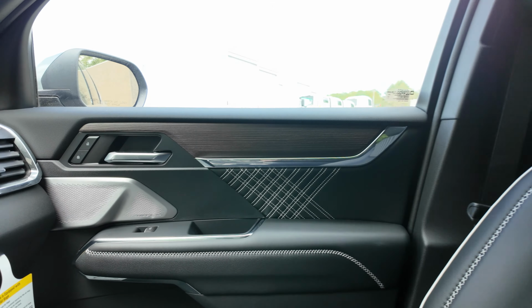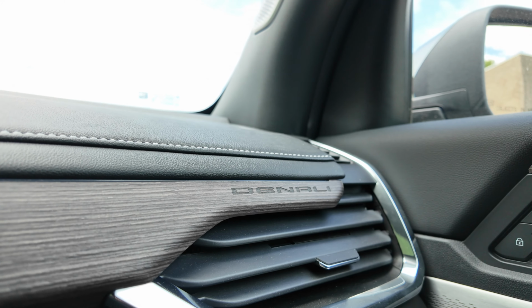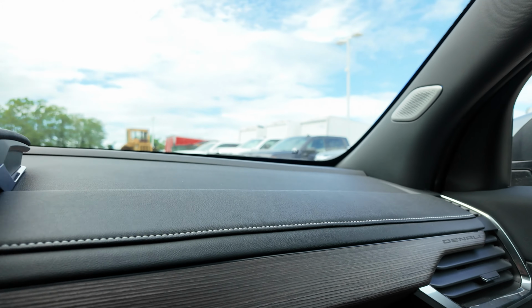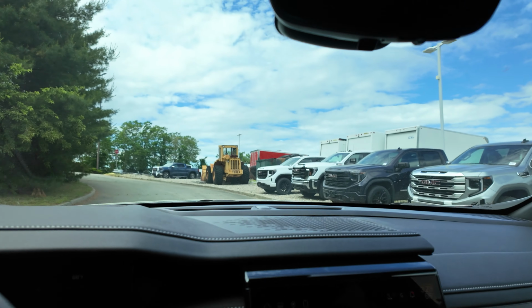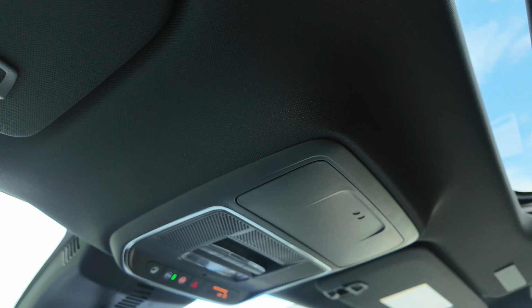And then there's a look at your passenger side door. I like the Denali written right there on the dash. Once again, stacked materials. It makes quite a difference visually to the design of these things. Up top, I haven't even opened this yet. Let's go ahead and check that out.